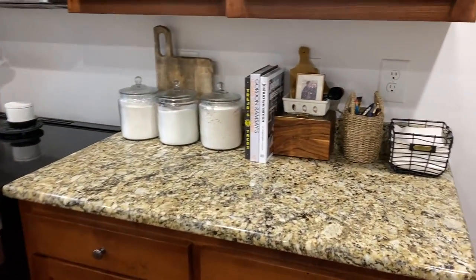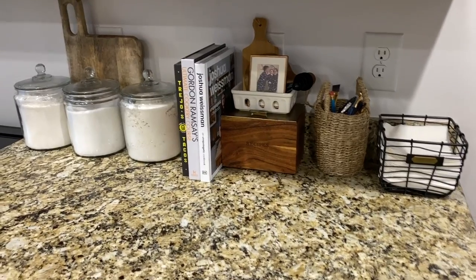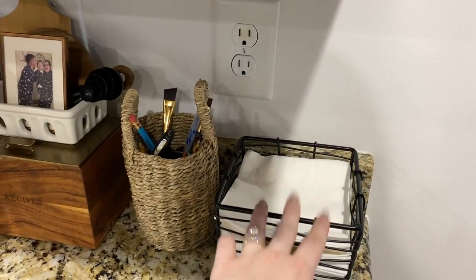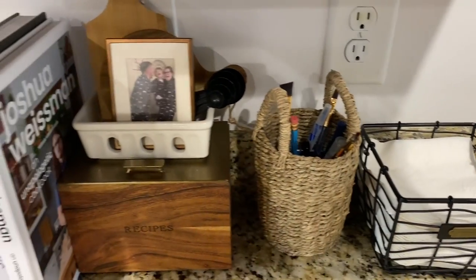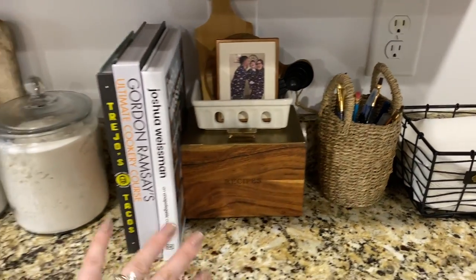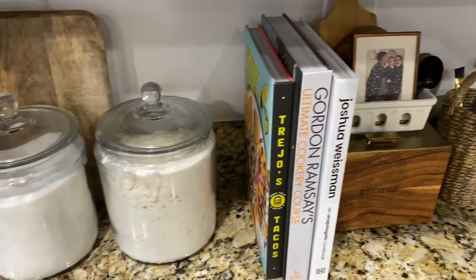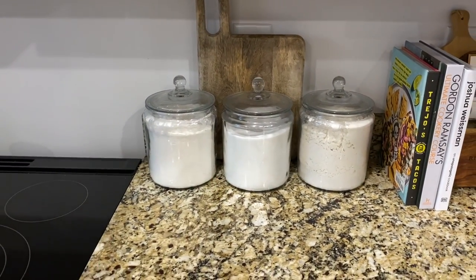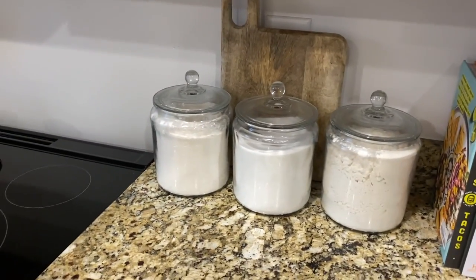Then I just like to keep this like a functional station. I know it's really busy looking, but we actually use everything on it. This is a little basket from Hearth and Hand we use for napkins, another Hearth and Hand basket, the recipe box. We got some good recipe books for Christmas, so we have those out. And then these jars are from Target. They were super affordable, so we have our flour, sugar, and Bisquick ready to go.